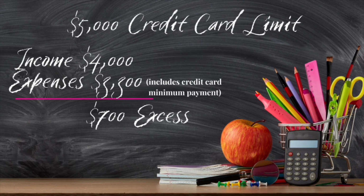That's not to say that you need to use this $700 and spend it recklessly or spend it on a whole bunch of different things, or always use that extra money because you have quote unquote extra money. No, this is just excess money that is going to help us pay this $5,000 credit card limit down. Okay. So for this particular situation, we're going to use this as an example.